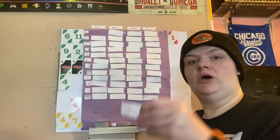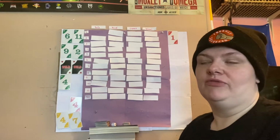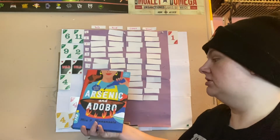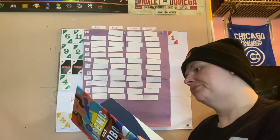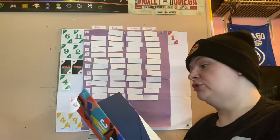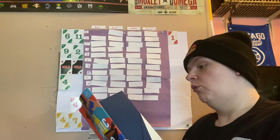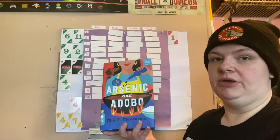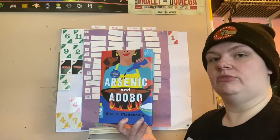And the prompt for red 1 is Book of the Month. So obviously, Book of the Month can't be a middle grade as they don't do middle grades. So for this, I'm going to read Arsenic and Adobo by Mia P. Manansala. I believe this is a cozy mystery. Yeah, it says the first book in a new culinary cozy series full of sharp humor and delectable dishes, one of which might just be killer. I really enjoy a good cozy mystery, and they tend to be quick reads, which, given the size of my TBR, I can really use. So hopefully I'll be able to get through this one quickly.